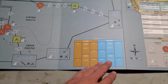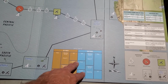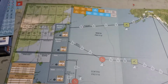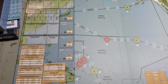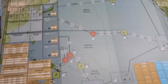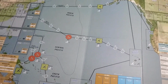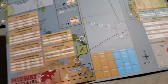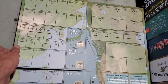You do need all these different... Well, this is a battle display. This would be nice to have. You need this. There's all kinds of charts and tables. You need to be able to group your... Okay, well, a lot of this is mostly charts, tables, and task force groupings and so forth. But the map itself is just a simple point-to-point across the Pacific. It's kind of uninspiring. But it is mounted. It is hard mounted on this big folding map.